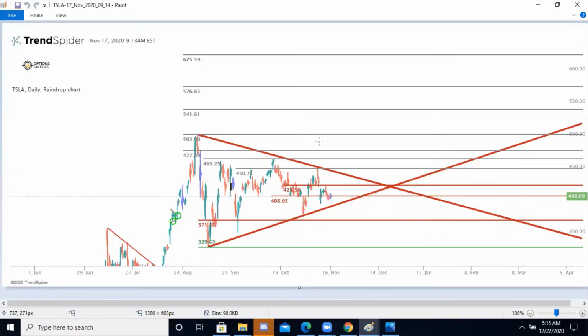All right, so this is November 17th at 9:13 a.m. We noticed one thing about Tesla is that on the daily chart the day before, it had actually closed on a blue raindrop candle towards the low of, or the demand zone, I guess we could say, of this asymmetrical triangle right here. So once again, we had already entered the trade right about here.